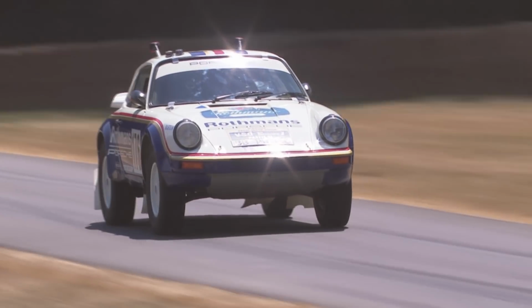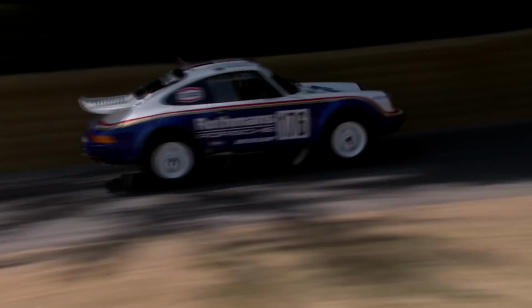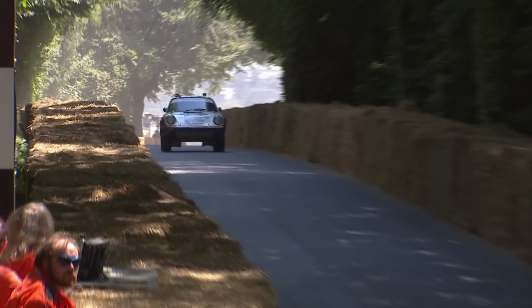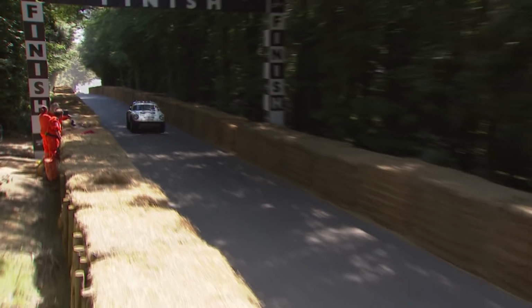This is the Rally Raid Porsche 911 SC. Do not adjust your set. It is meant to be that high for the clearance of off-roading and for the dunes. It ran in the Dakar, driven by René Metz.